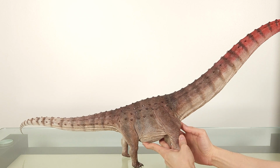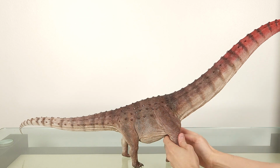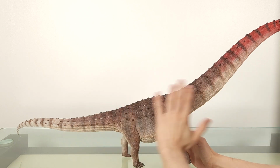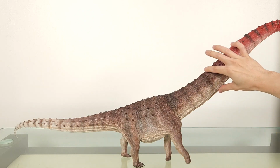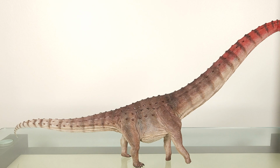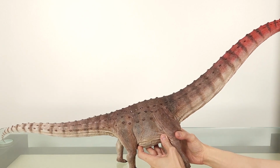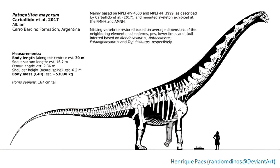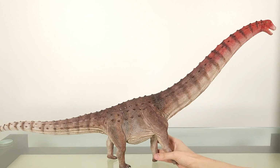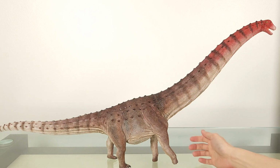First, let's take a moment to simply admire the beautiful titanosaur bauplan with the macronarian posture, that ridiculously thick and long neck, and tapering off to that tail. I've seen many Patagotitan skeletals, and my favourite is this one by Enrique Paez, aka Random Dinos at DeviantArt. But never have I dreamt I would have an actual 1 to 35 model right in front of me.